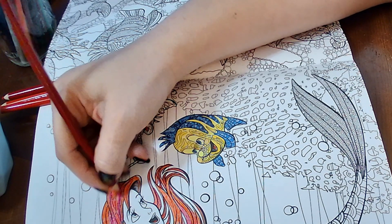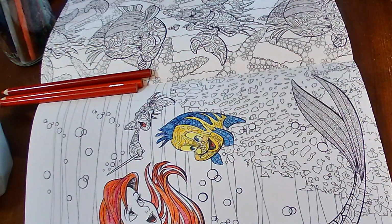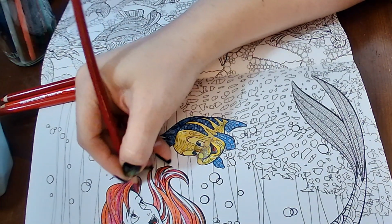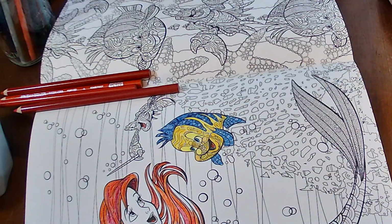I'll proceed to color in all the main pieces of her hair with this color. I might do all this undertone here in this color. Okay, I'll leave that for that one. No, I don't care for that.